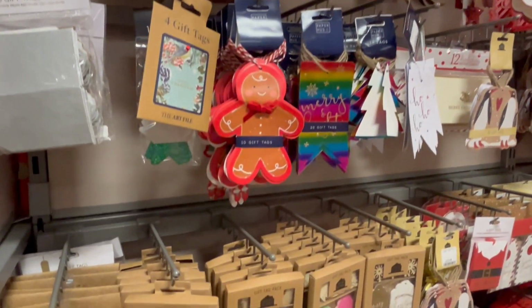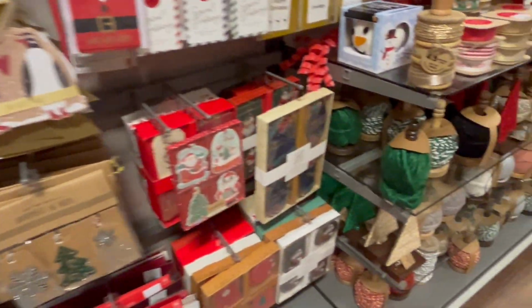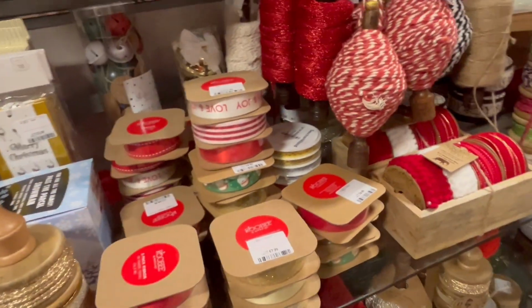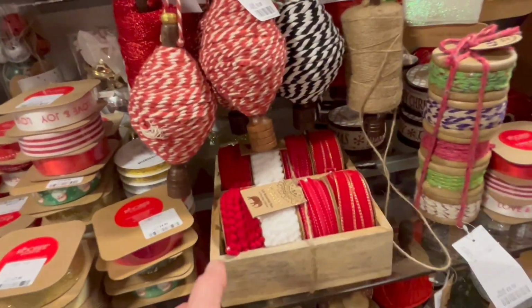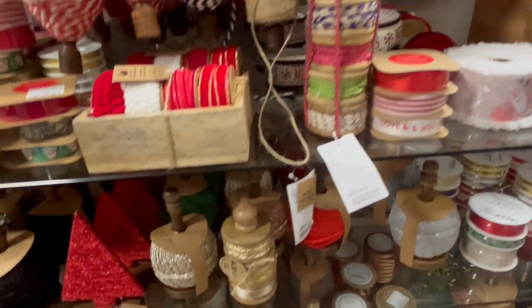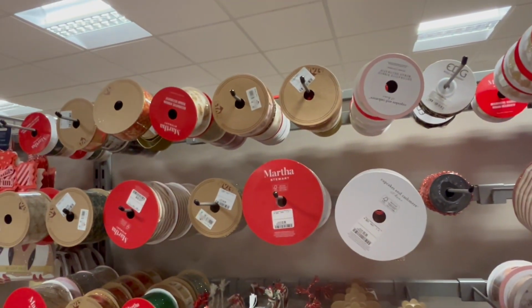If you want a bit of luxury for your wrapping, then HomeSense is the place to go. The gift wrap, the tags, the ribbons. I mean, look at these, just super amazing quality, and beautifully presented as well. You could give these as a gift, not just use them for wrapping your own presents. But yeah, you could really go all out with wrapping your presents with stuff from here.